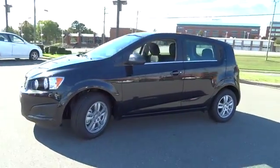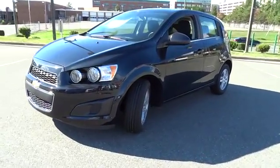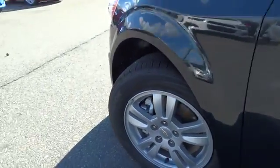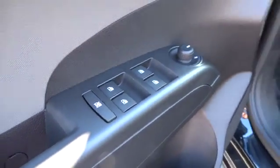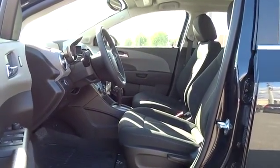Remote engine start, four-wheel ABS, air conditioning, power steering, adjustable steering wheel, driver airbag, cruise control, keyless entry, front floor mats, aluminum wheels, FWD, rear defrost, AM/FM stereo radio, auto off headlights, bucket seats, passenger airbag, MP3 player, power door locks, side head airbag, CD player.